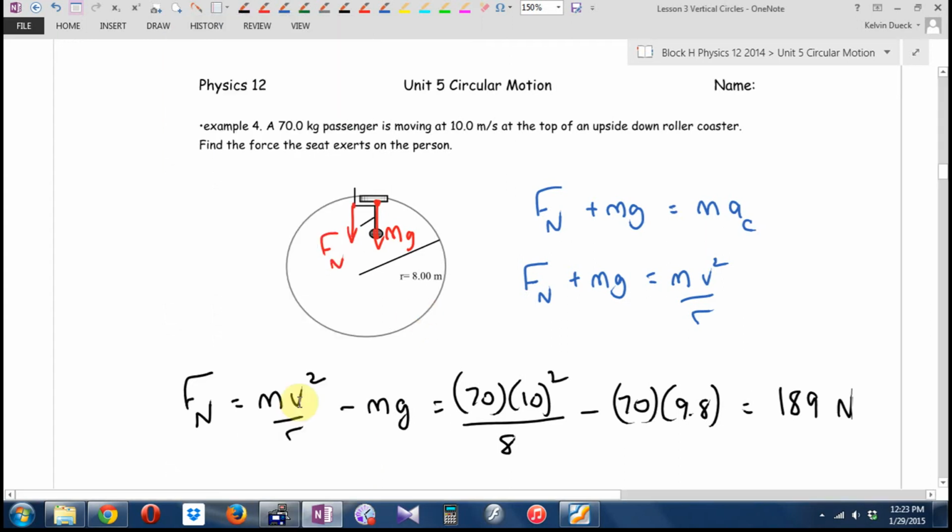What if we sped you up? If we made your speed faster, would you feel heavier or lighter at the top? Heavier. In fact, you know what? Probably get you feeling so fast that you'd actually not just feel mg, you'd feel more than mg. You'd feel like you were getting pressed out into your seat. And in fact, that's probably what they do on most of these rides. They have a healthy safety margin.